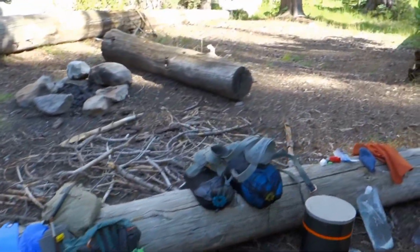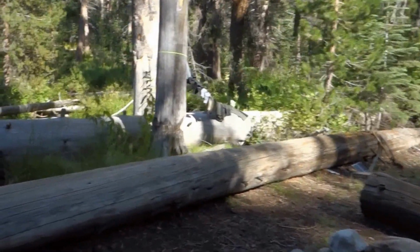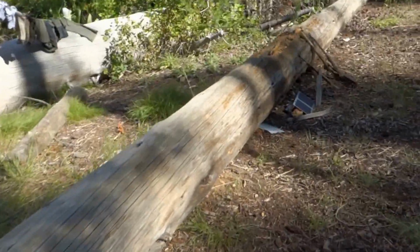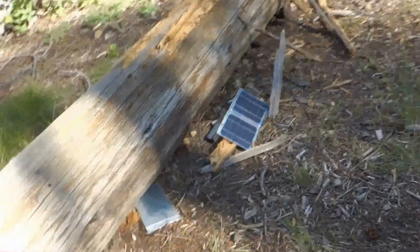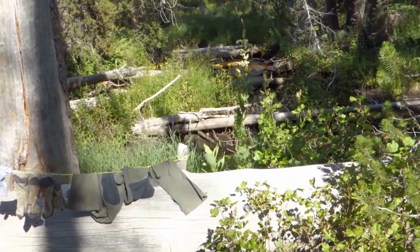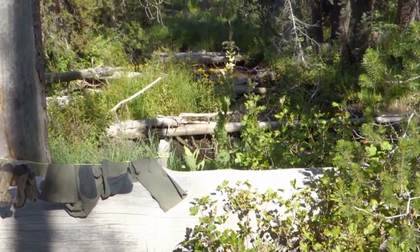You can see way in the background there the laundry drying, and you can see my solar charger trying to get a little energy in my cell phone, and right over there is the creek. Very, very nice spot. Will lull me to sleep.